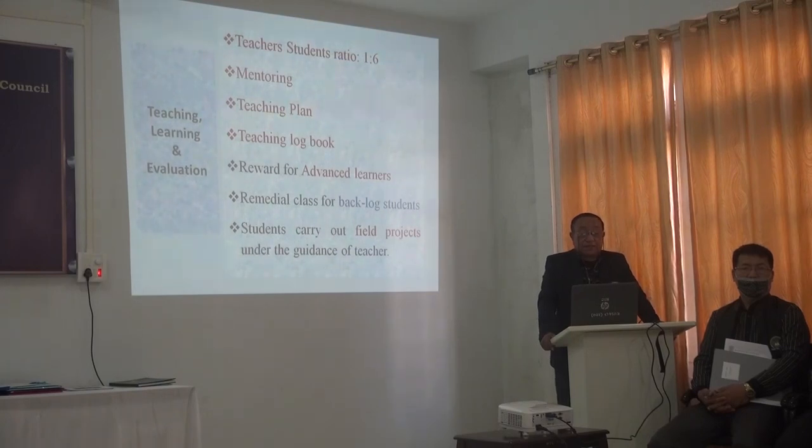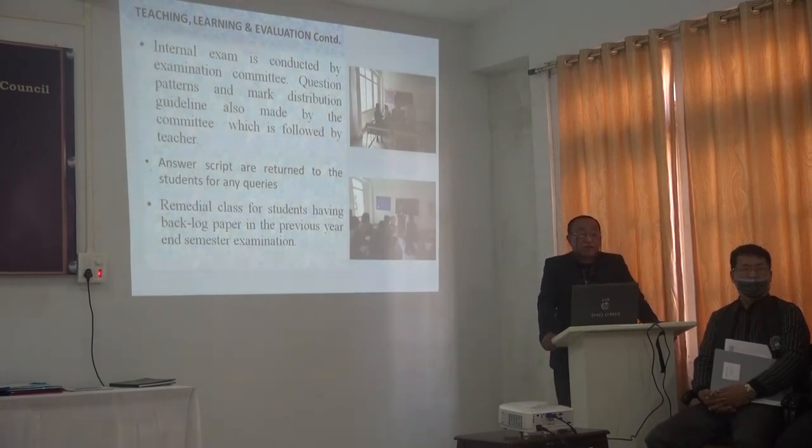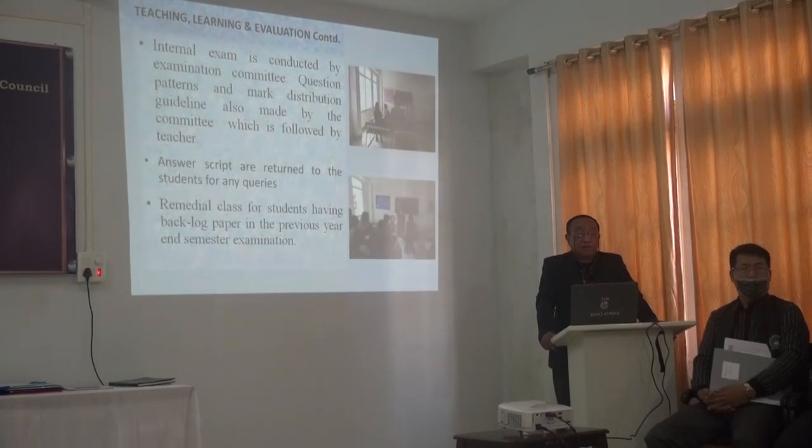Remedial class for backlog students. And students carry out field projects under the guidance of teachers. Internal exam is conducted by the examination committee. Question patterns and marks distribution guidelines are also made by the committee, which is followed by teachers. Answer scripts are returned to the students for any queries. Remedial class for students having backlog papers in the previous year and semester examination.